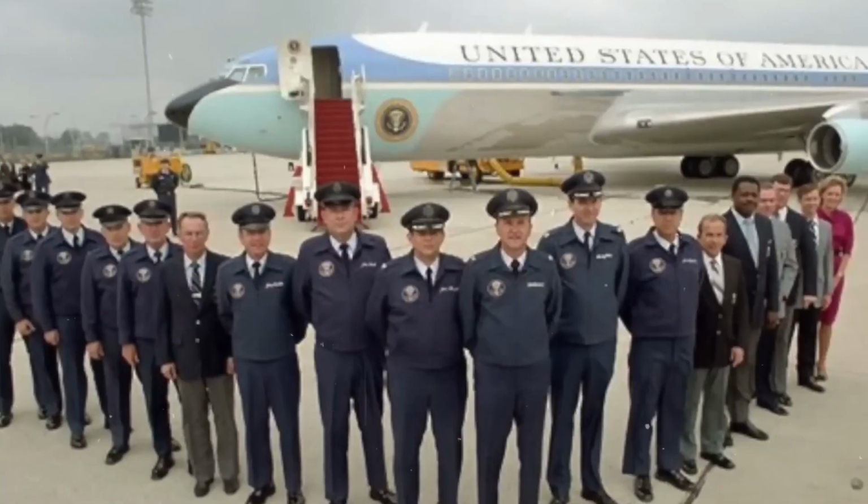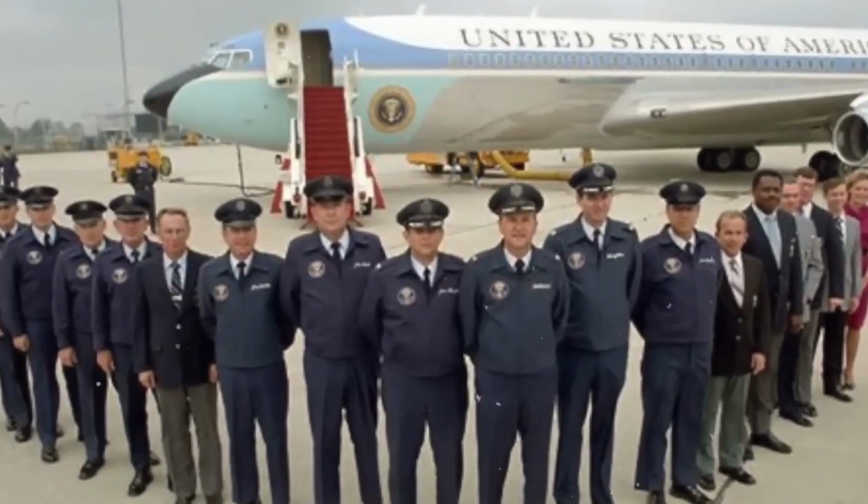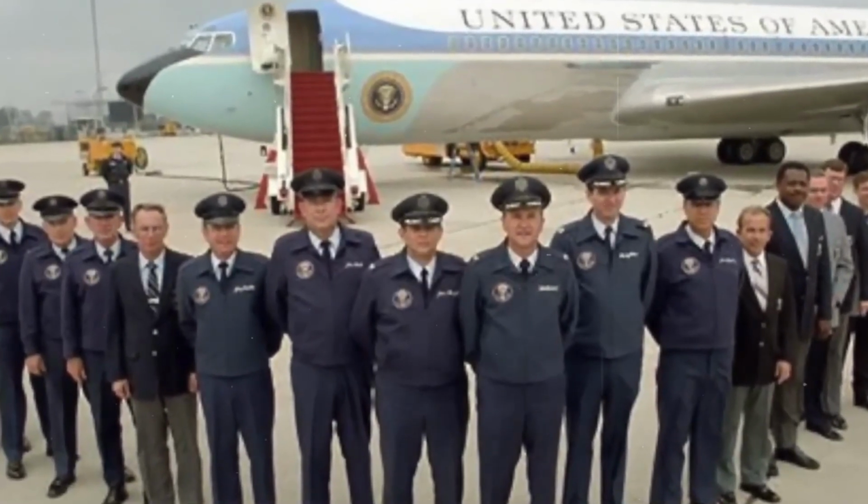And maybe this plane isn't just a last-ditch effort. Maybe it's a dark symbol of what we stand to lose. So now we ask, is this jet just metal and engines, or something far more haunting?